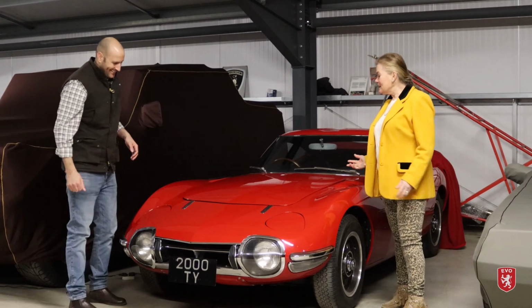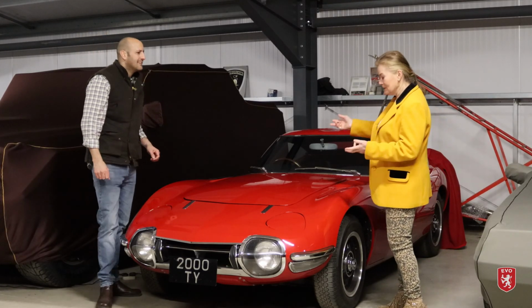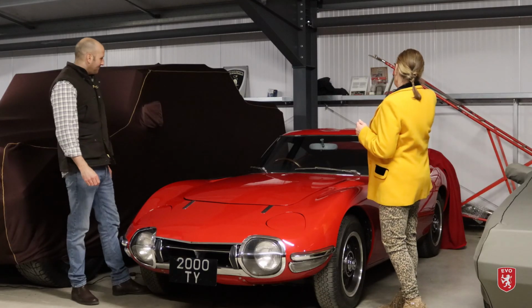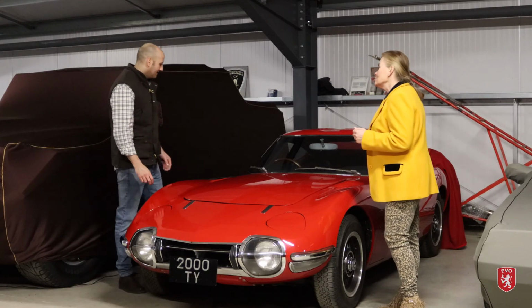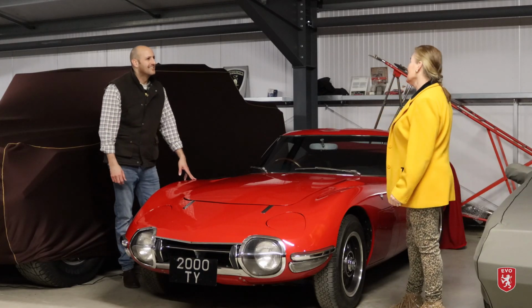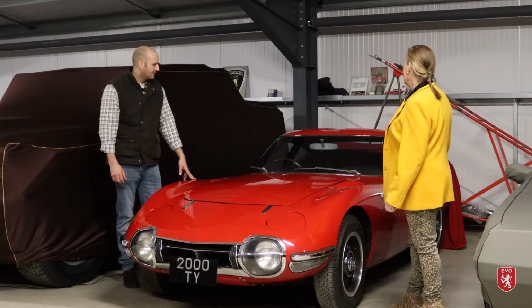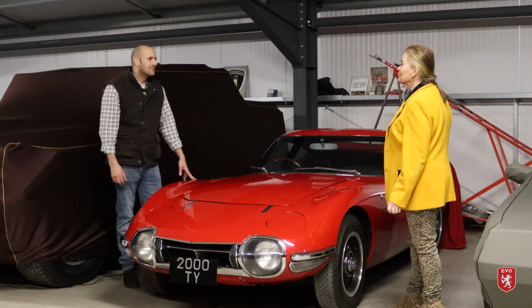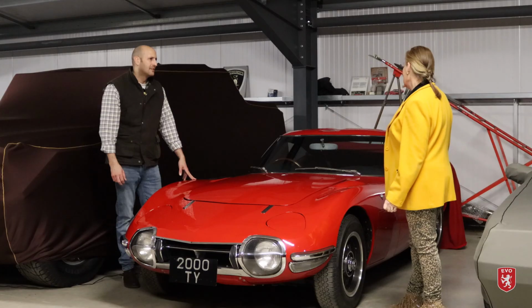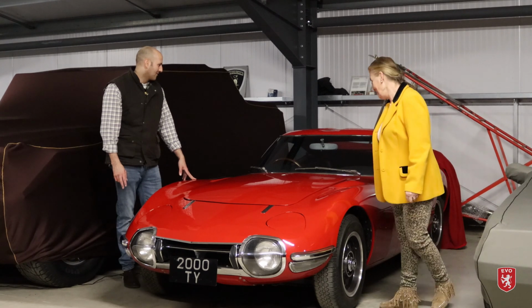The scene was for him to run away from the baddies and jump into the car for the girl to drive him off. It would have taken him about 5 minutes to contort himself into the passenger seat. So it was very simple: Toyota took it away and chopped off the roof so he could jump in. It's another car that's really not meant for tall people. Anybody over 6 foot just can't get in it.